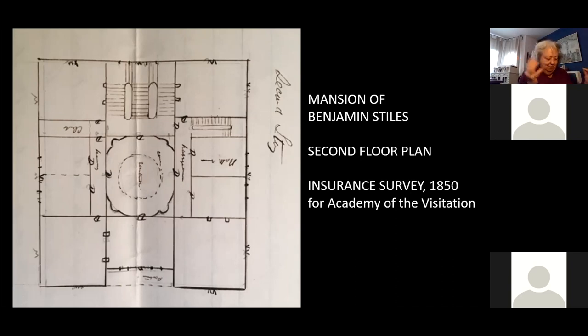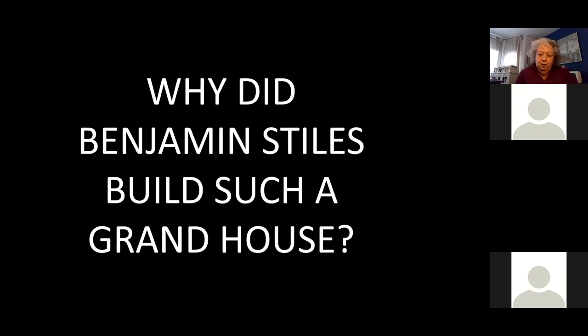Now, one could say much more about the design of the house, but at this point I want to pose a question. Why did Benjamin Stiles build such a big house? Well, the answer to the question may seem blatantly obvious. He did it for all the reasons that rich men build grand houses: prestige, reputation, and so on. But I think something in particular was going on here.